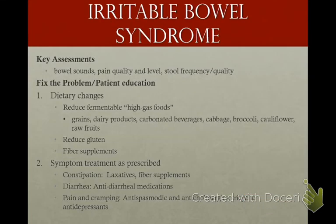a job. So unfortunately, we don't really have a treatment for irritable bowel syndrome because we're not really sure, and the treatment is aimed at symptom treatment, taking laxatives and fiber for constipation, antidiarrheals, and antispasmodics, anticholinergics for pain. And they ask you to try to avoid as many triggers as possible.